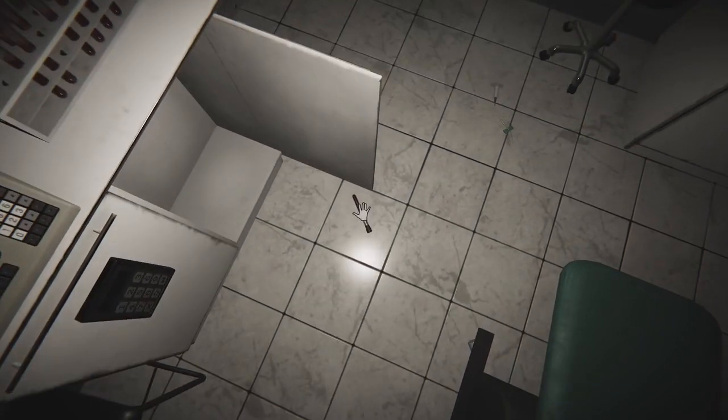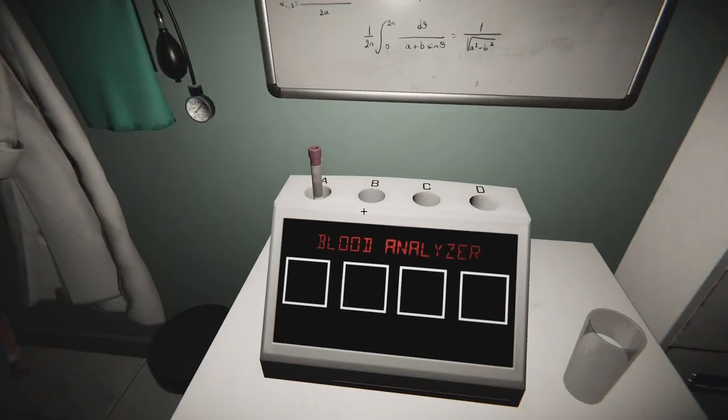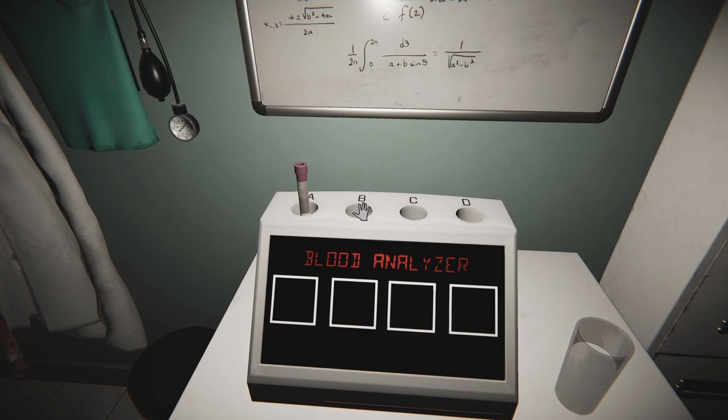File or something. Oh wait, Meticulous? I just got an achievement. I put a blood bag back on the little rack here. There's a reason for everything. I guess I'm a genius. I don't really know.